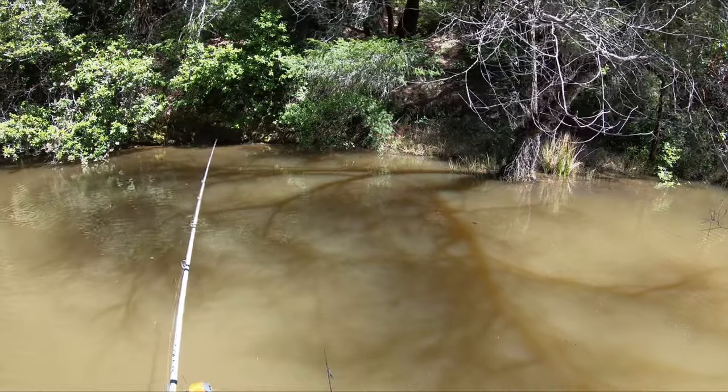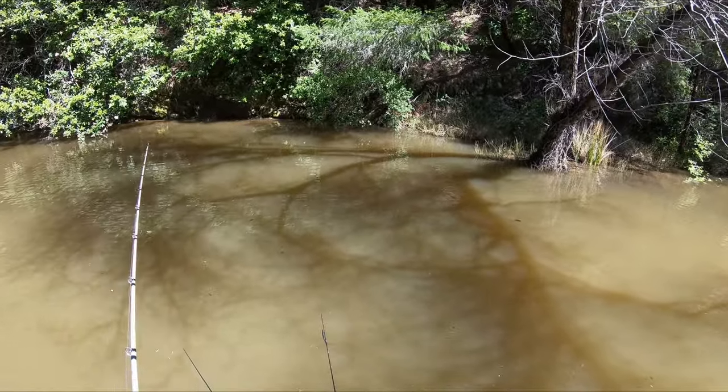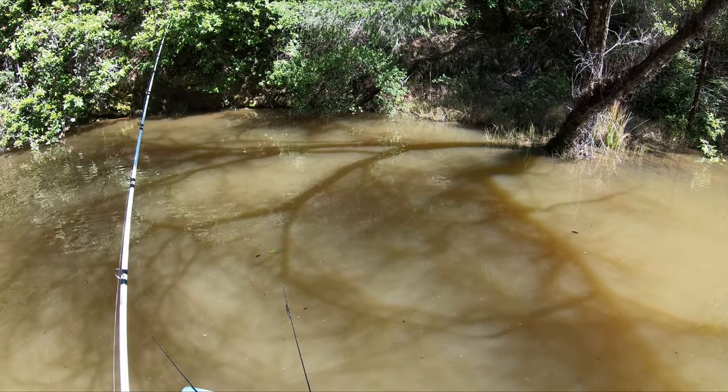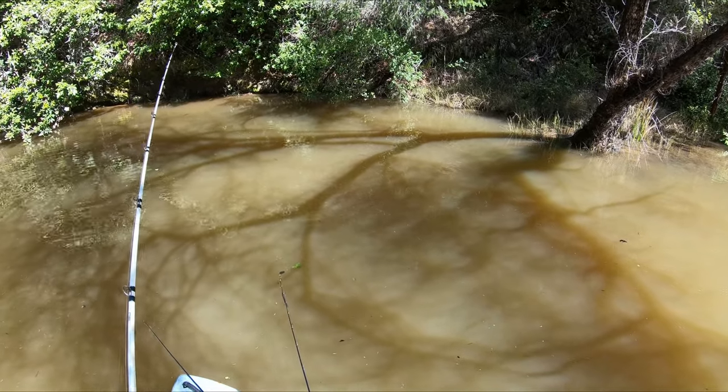This one's just one of those, gotta take the bad with the good. It was a good fish sitting on a bed that bit it, but didn't get a good hook set and couldn't get it to bite again.